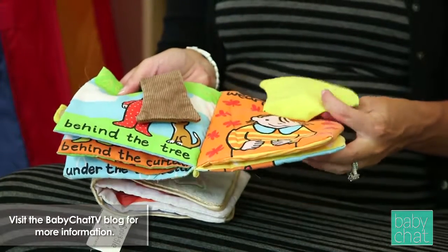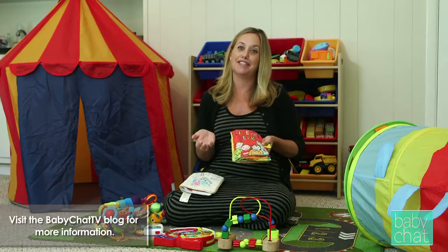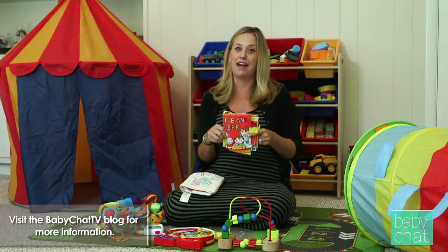And you know, we started a tradition where every time our child goes down for a nap or for bedtime, we sit down and read some stories. It's one of my favorite times of the day. You really get to bond with them, and they really look forward to it. So don't be afraid to start reading right away.